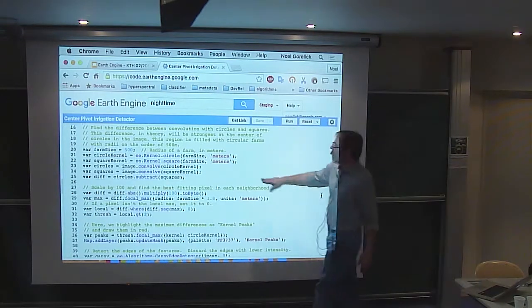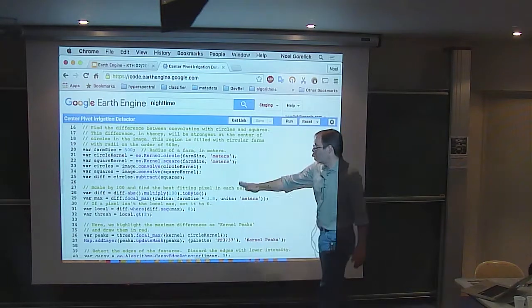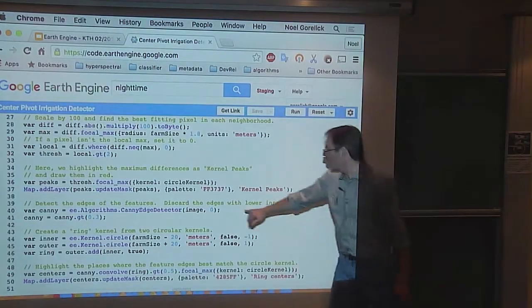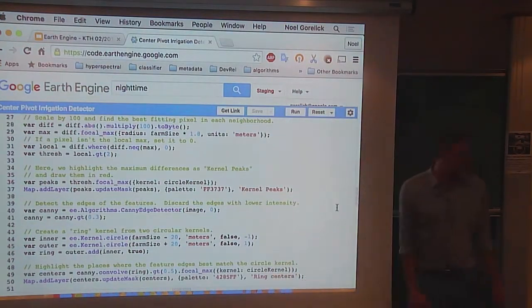The first technique is convolution of a square kernel and a circle kernel and subtracting them, a little bit of thresholding to find what I want. And then the second one is an edge detector, looking for rings, constructing the ring kernel, and then looking for it. So the whole thing, again, with putting things on the map, comments and spaces, is 50 lines. It's really only about 10 lines of actual code.